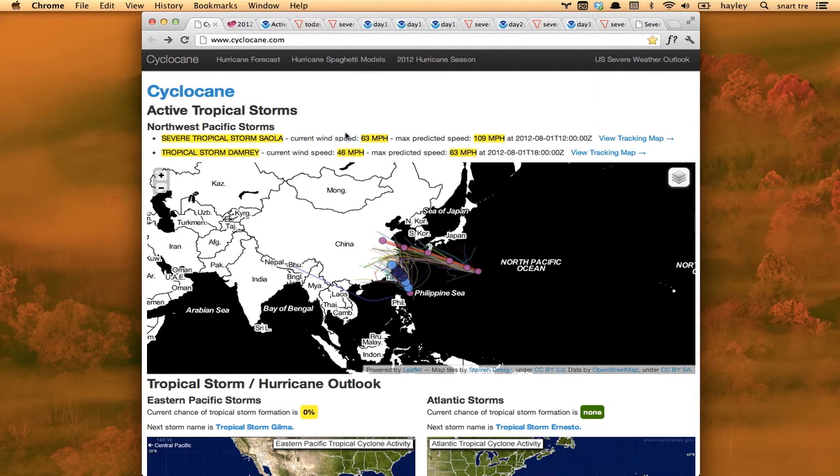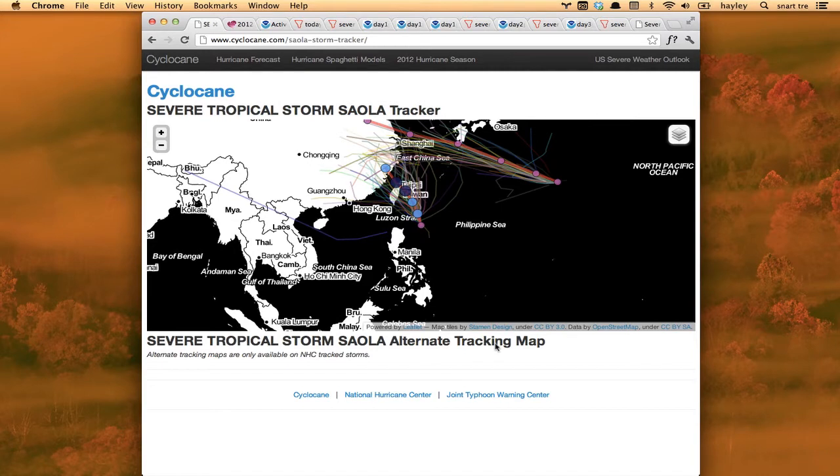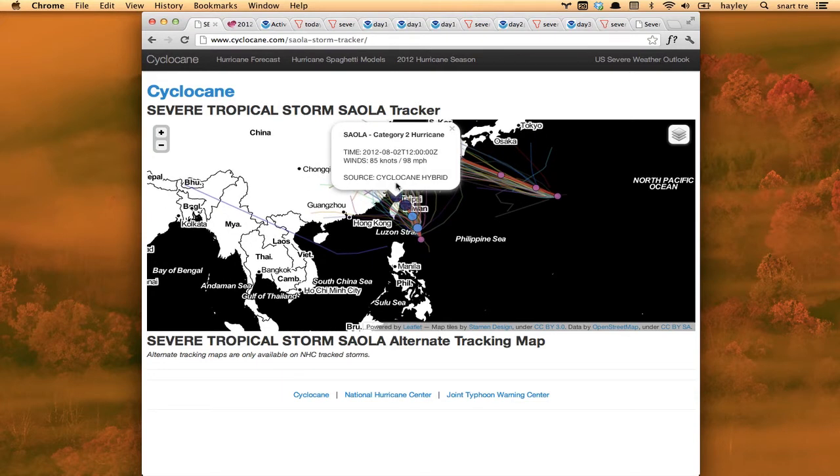But what I'm going to work on implementing next is, when you click on this, it doesn't have it right now, but I'm going to have the other maps where you can see the official JMA map and the official JTWC map. But for the main maps, at least for now, we'll see how it goes, we'll use the cyclochem hybrid for those storms being tracked by both.